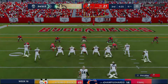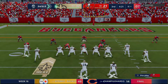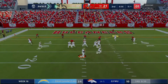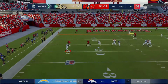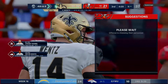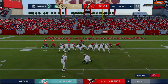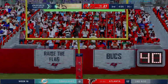Seventh play of the drive forthcoming on 3rd and 8. Snap coming at 1. Now Wentz, being chased out left. The Bucs defense stiffens and pushes this to 4th down. Oh, that's got to frustrate him a little bit because they nearly got to him there, and it would have been the first sack of the game. Instead, they're able to influence the release, and they did force the incomplete pass. The kick by Bass is good.